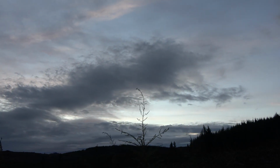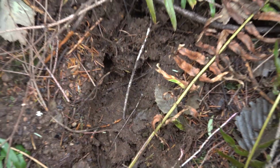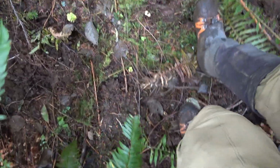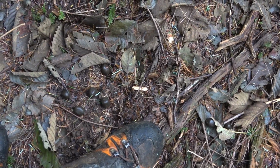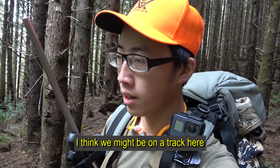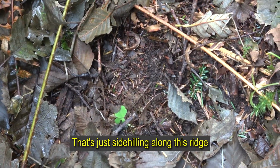Last full day to hunt, back into the timber. I think we might be on a track here. There's a pretty distinct game trail that's just sidling along this ridge.